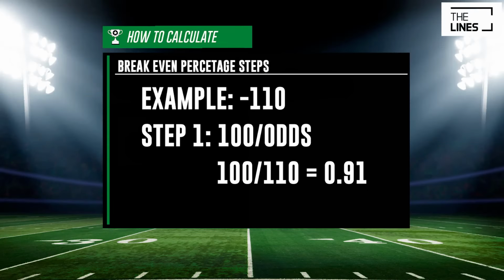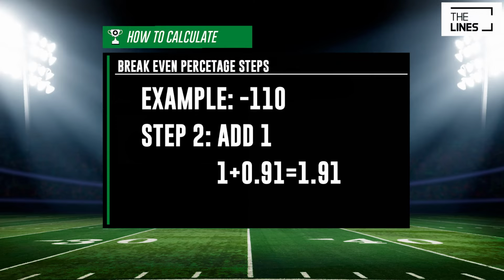So let's take minus 110, because that's the standard price of a spread bet out there in the sports world. And for NFL bets, you usually see a minus 110 as well. The first step, when it's a negative price like a minus 110, is you're going to take 100 and divide by the odds. So 100 divided by that 110 number. Step 2 is you're going to add the number 1 to that. So 100 divided by the odds is 0.91. You add 1, and you're at 1.91. This would be the total return if you're betting $1 on a minus 110 bet. You would get $1.91 back.